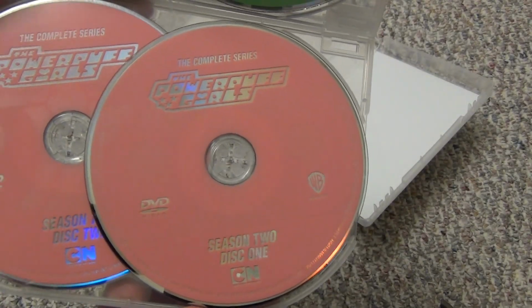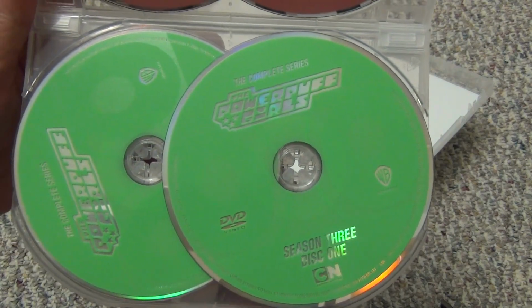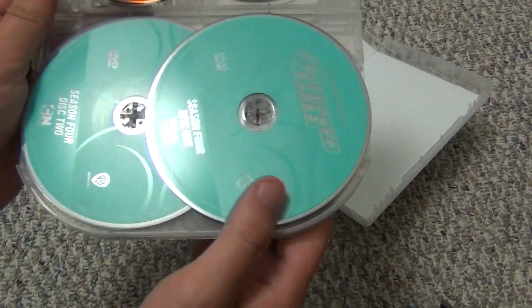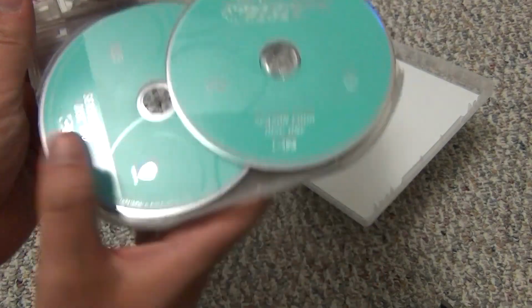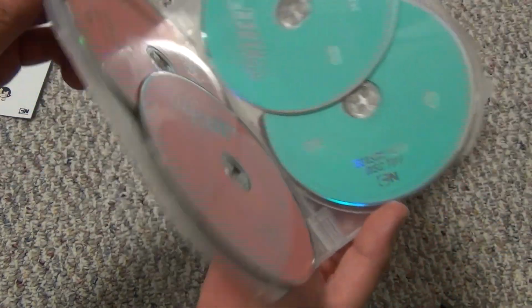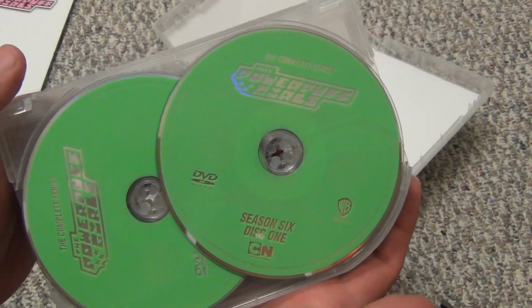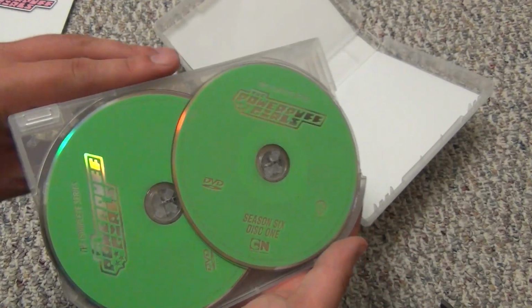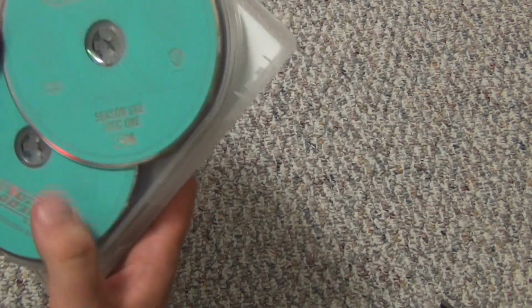And so here's the Season 2 discs right there. And next we've got the Season 3 discs. And next, now it looks like the colors kind of repeat here again, Season 4 discs. Season 5, right there. And finally, you got your Season 6 discs right there. So this is great. That's what we've got, and I think that's pretty cool.